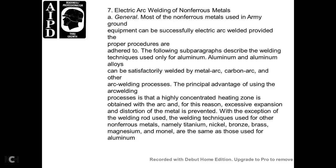7. Electric arc welding non-ferrous metal. General. Most non-ferrous metals used in Army ground equipment can be successfully electric arc welded provided the proper procedure is followed. The following subparagraphs describe the welding techniques used with aluminum and aluminum alloys, which can be satisfactorily welded by metal arc and carbon arc, with the other arc welding processes.